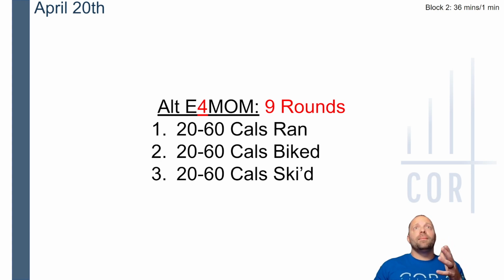Now, the 4-minute EMOM, 9 rounds, 36 minutes. This is going to fall under the endurance type of category, but I don't think it's technically endurance. There's too much ping-ponging going on. This is definitely capacity work. High leverage, high intensity work right here, incredibly efficient stuff. But I know it's not everybody's favorite thing.